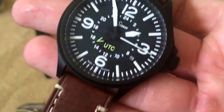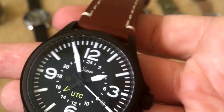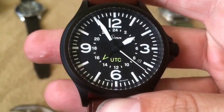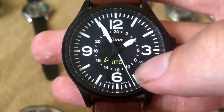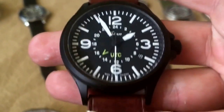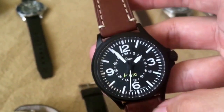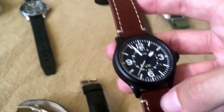I love the classic pilot watch design, the big, broad sword hands, the 12369 numerals, and then the really subtle date window down at 4 o'clock. Just design-wise, I think this is a great watch, and I love it for work. Does great. So another really great one.